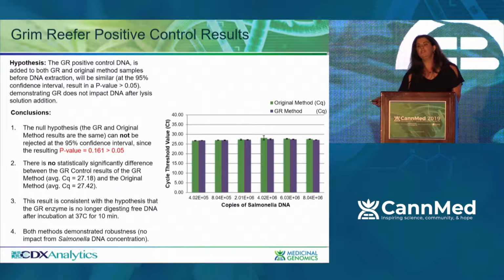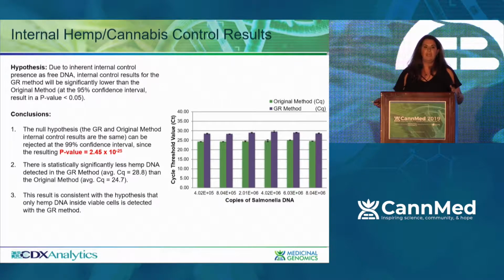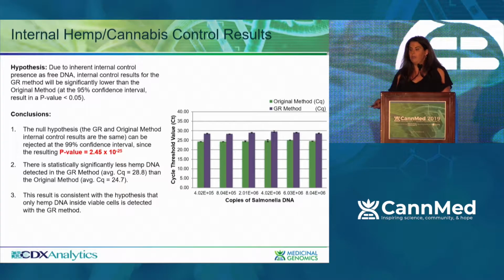Another feature that the MGC qPCR assays have is we have built in an internal control, and that's targeting the cannabis DNA. Due to the inherent presence of free DNA in the plant material, you would expect that a dried sample is going to have some dead DNA. So you would expect to see the internal control shift between the original method and the Grim Reefer method. And that's exactly what we see here.